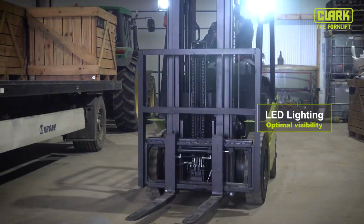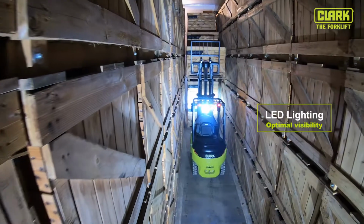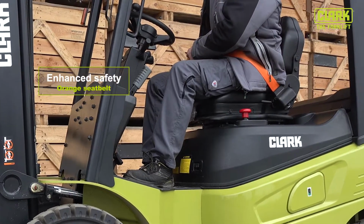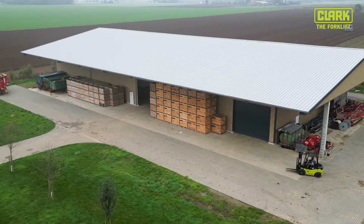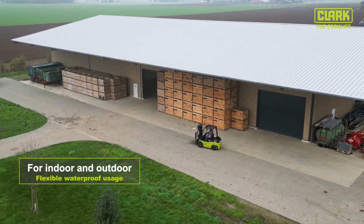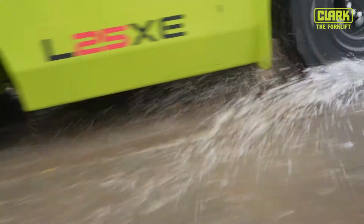LED lighting. Energy-efficient LED lights provide optimal visibility, regardless of the lighting conditions. Orange seat belt. Important safety detail. The orange seat belt is always clearly visible. Flexible use indoors and outdoors. The L25XE can also be used in adverse conditions thanks to water-protected components with IP54 protection.